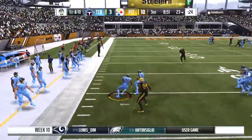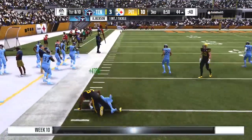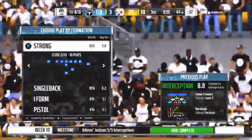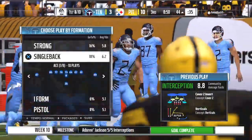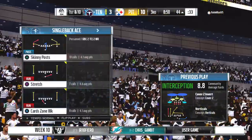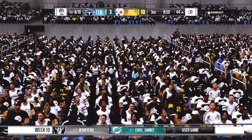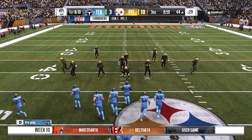And he fires one that's intercepted. Picked up by the USC man, Adoree Jackson. And they'll take over inside the 45 at the 44-yard line. First possession of the third quarter, an interception, so maybe a second-half tone setter. Indeed, and not the tone they wanted to set.